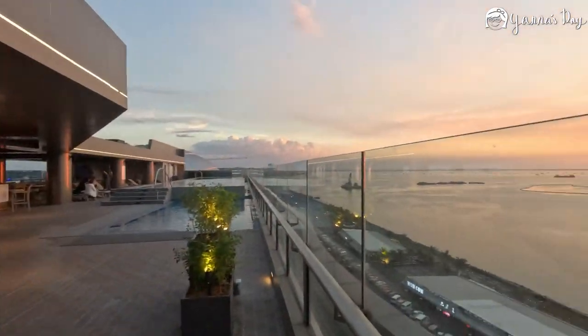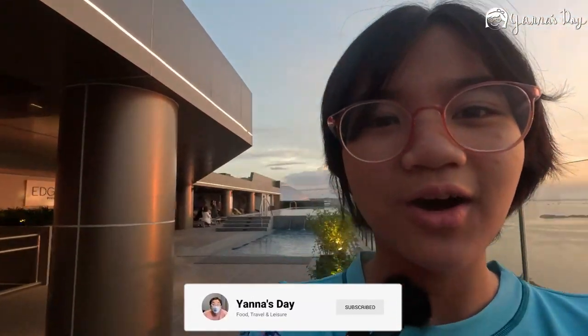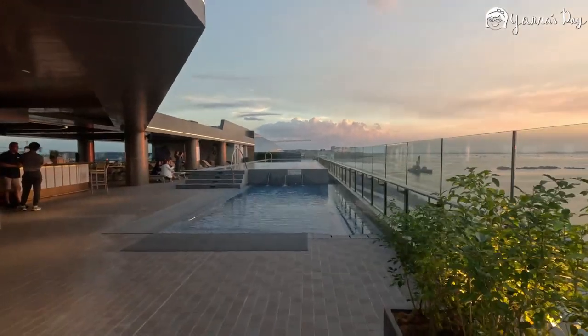Okay guys, we're at the infinity pool area. I'm gonna go swimming soon. Here's what it looks like. It's so beautiful. The sun is about to set, so yeah, let's go. Here guys, that is the swimming pool. There's a mini pool and a big pool.